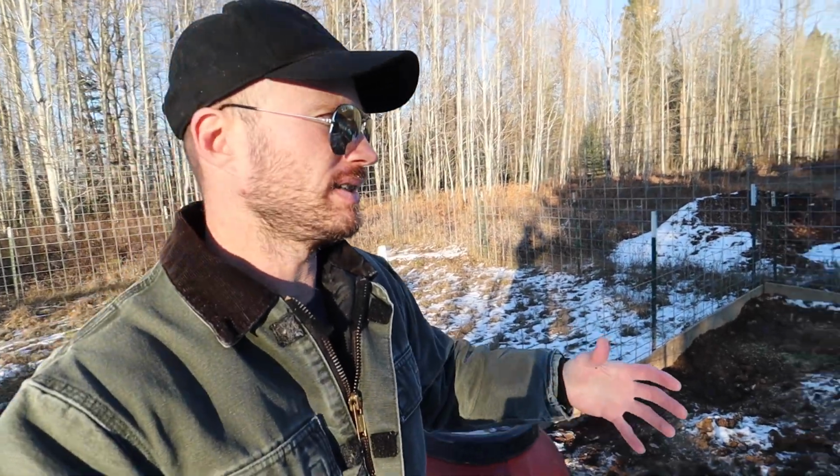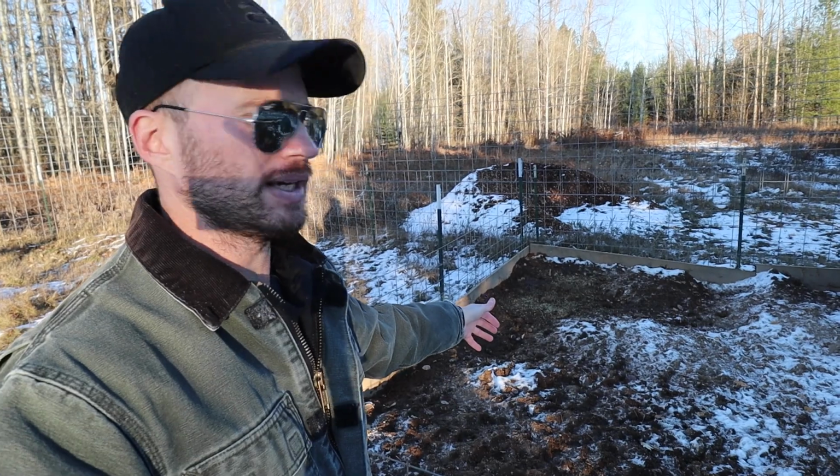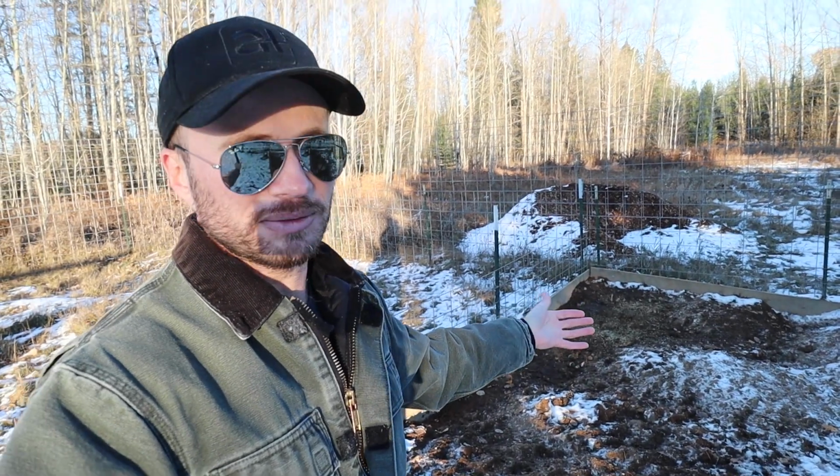After we harvested, I dumped all the unwanted bits, the offal, intestines, that kind of stuff, into the pig pen here so the pigs could feast upon it. That's nothing new. I've done that in the past and it's never been an issue. The pigs gorge themselves on it and they love it, and that's it.